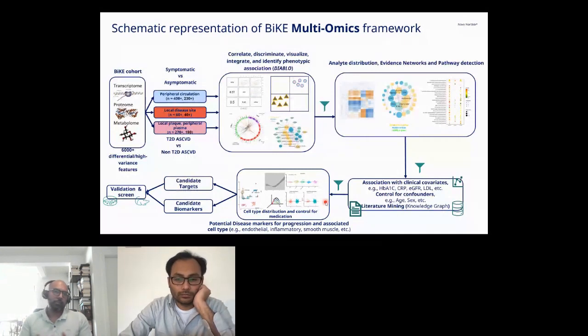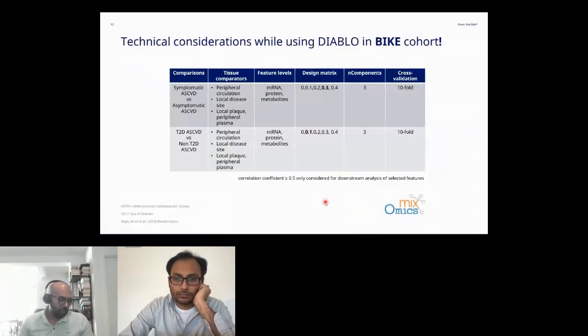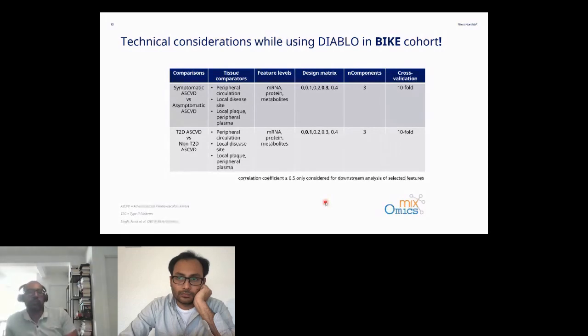Having said that, I'll just give a very small technical briefing. In doing so, based on our experience, we did not want to just use the method DIABLO on its own. We didn't have a benchmark of the settings for the design of this method and how it should be used: what are the different design metrics one needs to use, what is the overall feature level that should be a starting point, and the number of components needed to capture the variance, but also show you the correlation. So we approached this systematically.